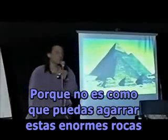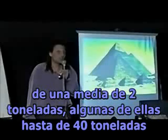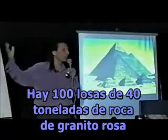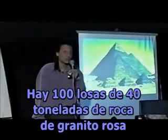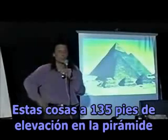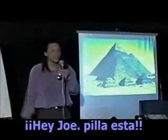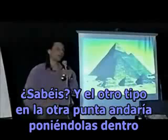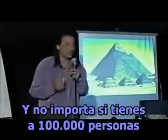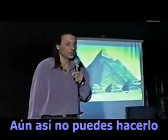Because it's not like you can take these huge rocks that average 2 tons, some of them up to 40 tons. Like in the King's Chamber, there are 100 slabs of 40-ton pink granite rock. These things are at 135 feet of elevation in the pyramid. It's not like you go, hey Joe, catch this one. Hey Joe, catch this one. And the other guy on the other end is putting them in. You can't do that. And it doesn't matter if you got 100,000 people. You still can't do it.